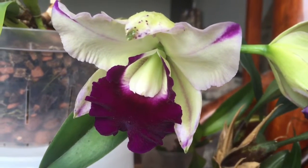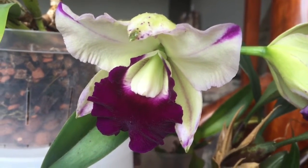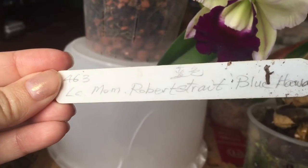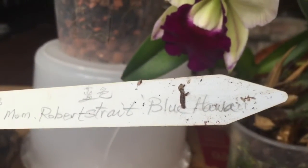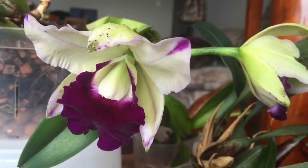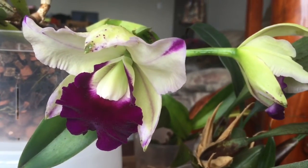So the one I'm most excited about at this time is right here. This is, or at least it's labeled as, Leliocattleya Mem Robert Strait Blue Hawaii. And this orchid takes the cake for most recovered orchid. I'm going to do a video on it once it completes its blooming.